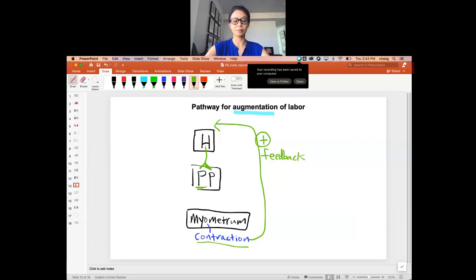The posterior pituitary has stored a number of levels of oxytocin, so the oxytocin is going to be released into the blood. The oxytocin will then bind to the receptors on the myometrium, which has the oxytocin receptors. These receptors start becoming expressed in the 8th month of pregnancy, so towards the end of pregnancy. When oxytocin binds, the contraction will increase.